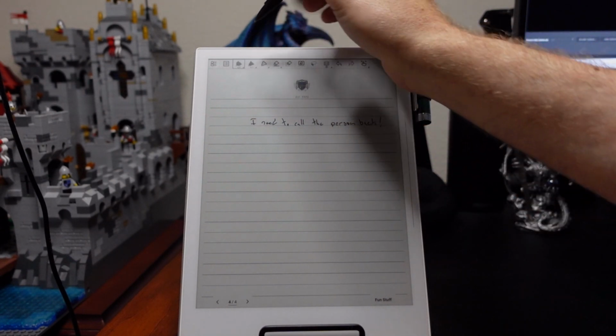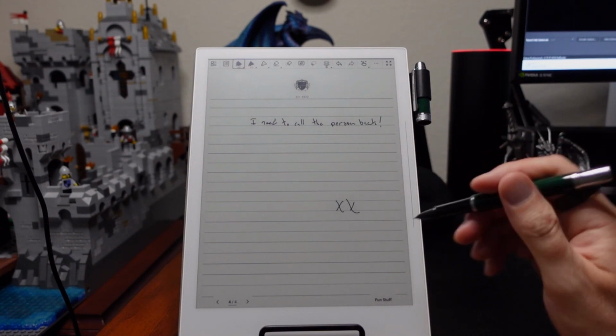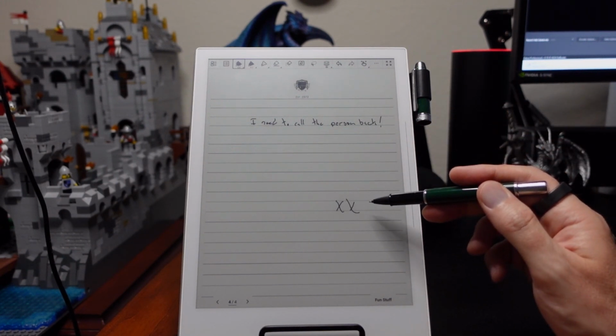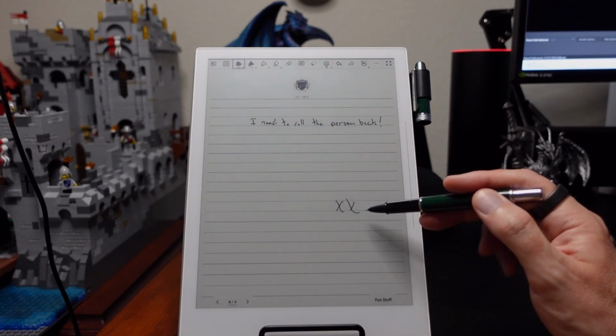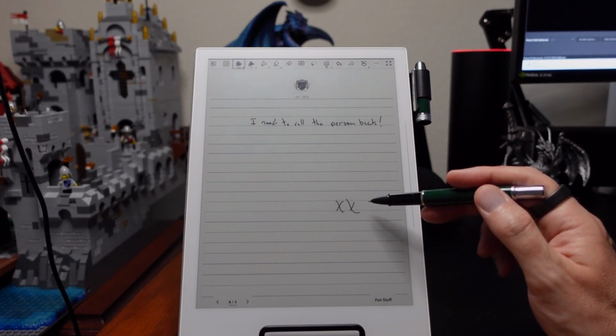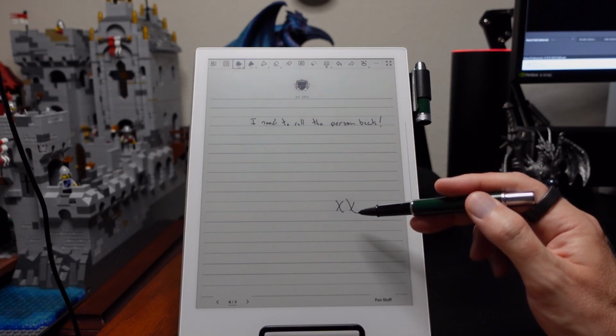Oops, I gotta put this on ink. I used to draw a couple X's like so. It's pretty obvious what they are, and it's easy for the handwriting recognition to pick it up, although I kind of messed up on that second X. That might be difficult. Even for Books, it has a really fantastic search feature for handwriting. Nevertheless, this is how I used to mark to-dos.